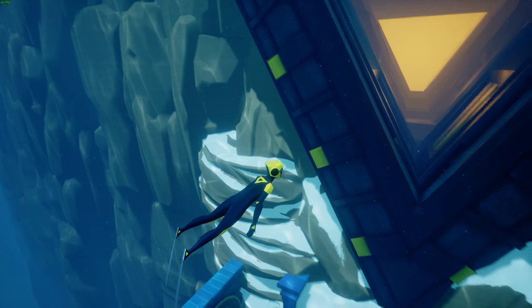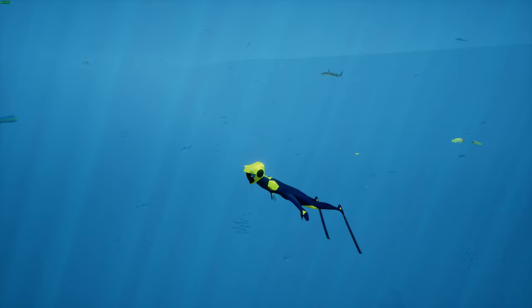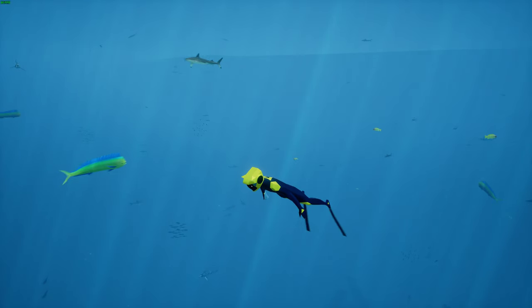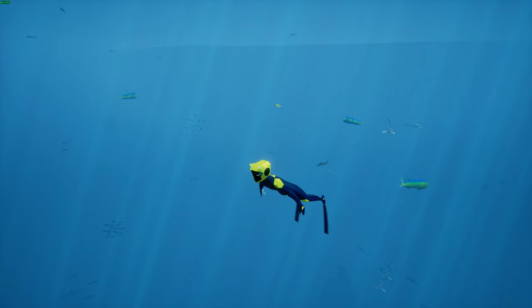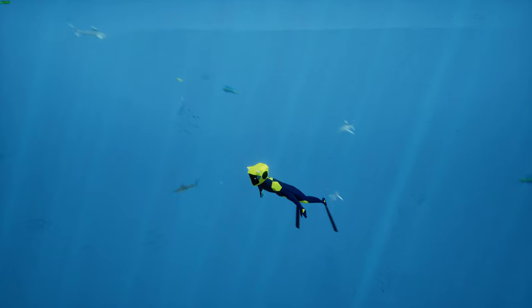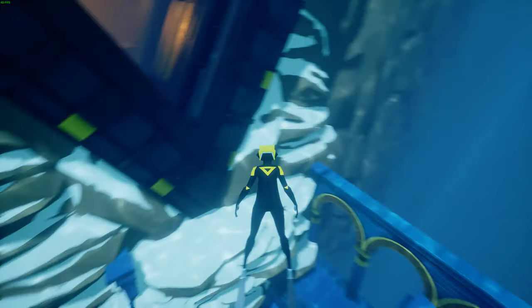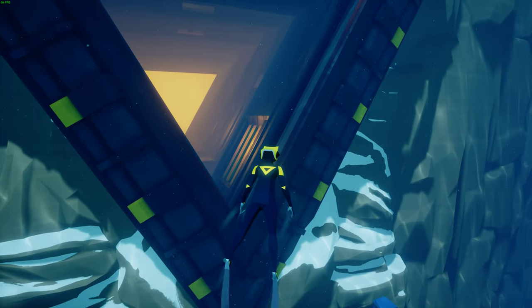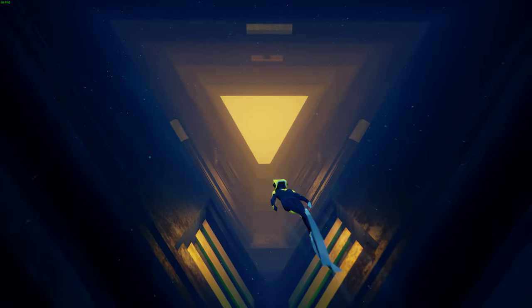Now, we've just been through the coral reefs that we covered in the last episode, and then we're going to this open area of water that represents probably the open ocean. Now we'll be moving on. It was a very fun episode. Now we're moving on to see what's coming next. So now we'll just head through this big triangle and make our way through.